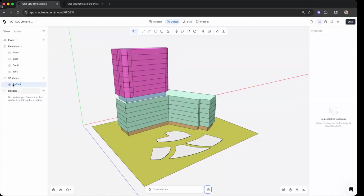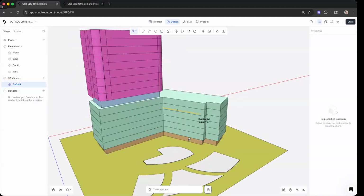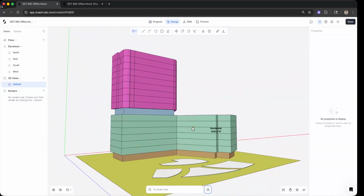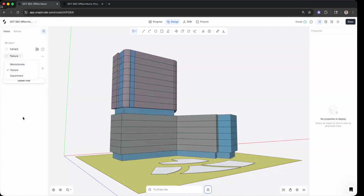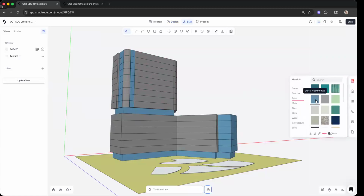I'm going to create a new 3D view here. We'll just do it from the ground level. It doesn't have a whole lot of context, but maybe we'll go add that in really quick. So I'll save this 3D view. And as far as textures go, I actually want to give it a more simple texture here. So let's go to materials and paint this face here.